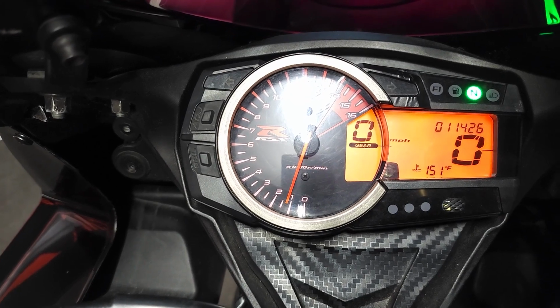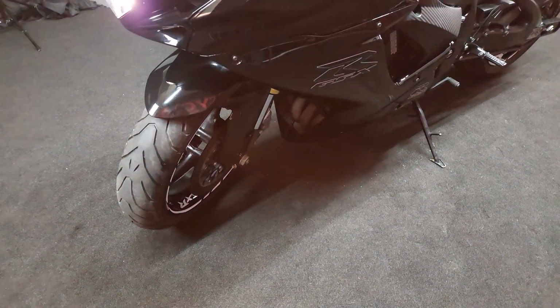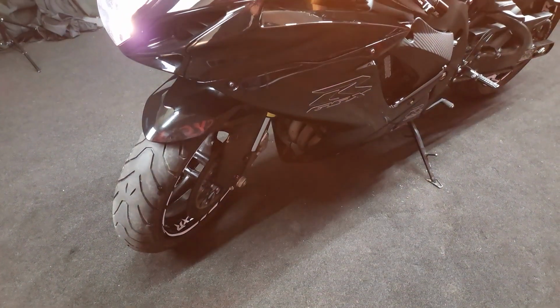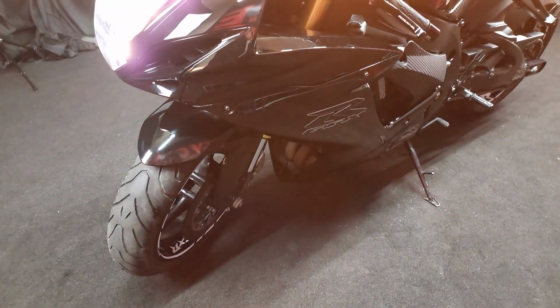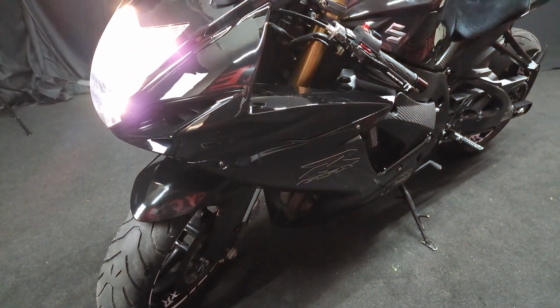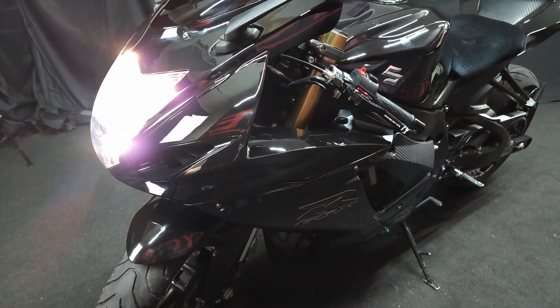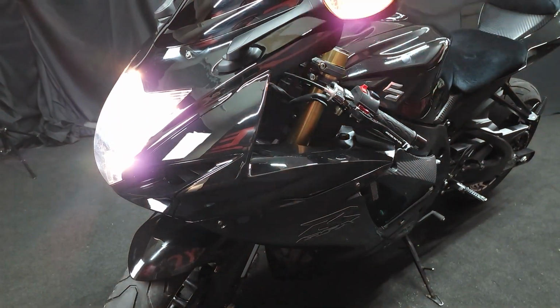Visually, the 2015 GSX R750 exudes aggression and athleticism, with a sleek, aerodynamic fairing that not only looks the part but also helps to reduce drag at high speeds. LED headlights provide excellent visibility, while a digital instrument cluster keeps riders informed with essential information at a glance.